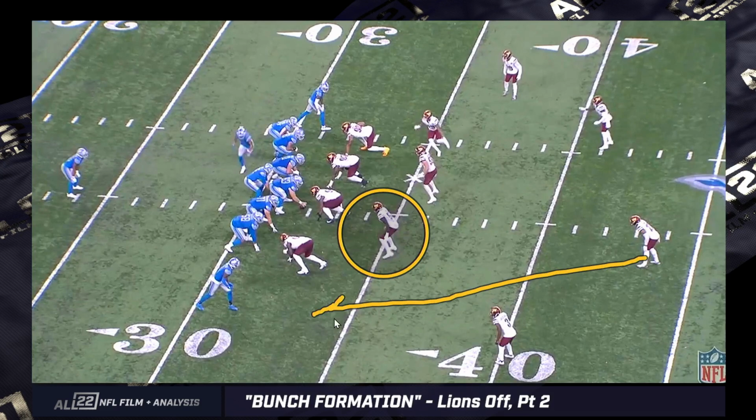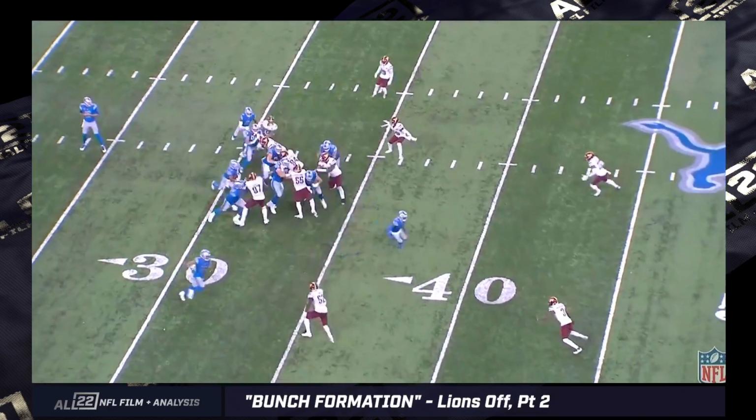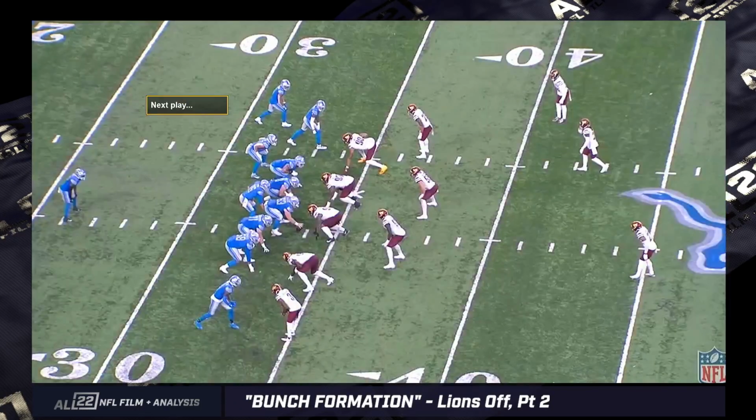They're not rolling one safety down and spinning a corner back, old school sky stuff, or rolling a corner up and cloud coverage with the safety going high like a cover two. Instead, they're stepping the inside linebacker out. Happens to be a run play to that side. Minimal gain, I think a 2 or a 3 yard gain. Very next play is a 2nd and 8 after that 2 yard gain.